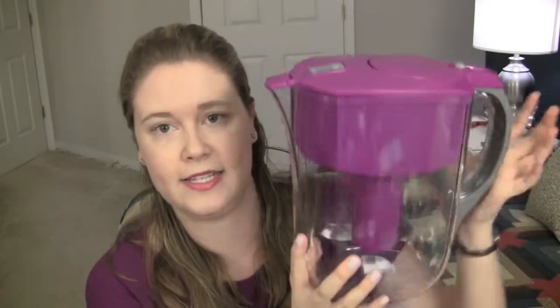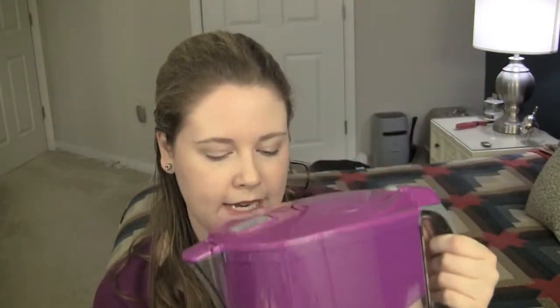Mine was also kind of small, so I thought maybe it would be good to get a bigger one. I had the lid on backwards. There we go. So this is a Brita filter, obviously colored, but kind of your standard Brita filter. This is the 10 cup, a good hefty size. Yeah, filtered water in the fridge.